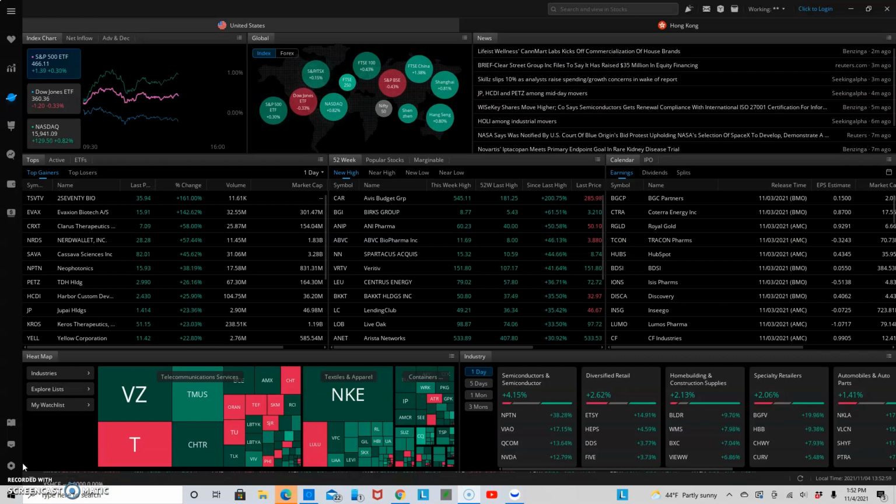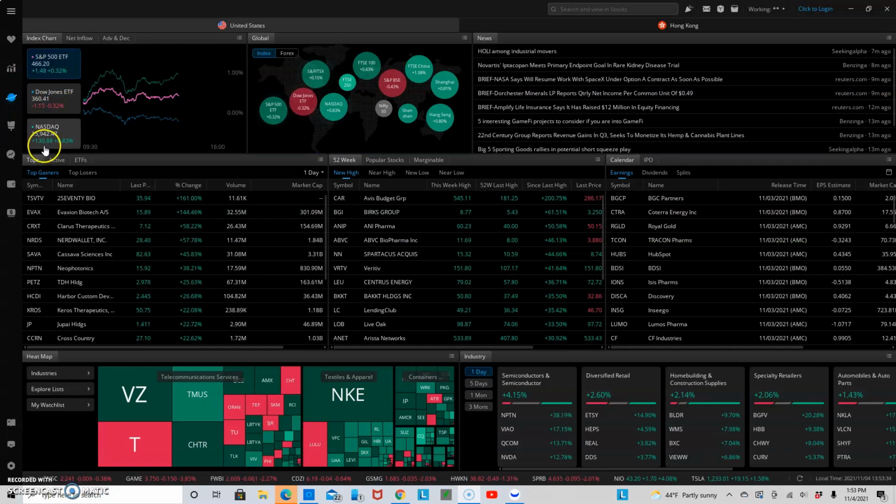Okay, so let's just get a quick check of the markets today. Today is November 4th, 2021. It is a Thursday, the end of the week, and you could see here the S&P 500 is up today 0.30%. The Dow is in the red today 0.33%, and the Nasdaq is up 0.83%. So a pretty good day to almost finish out the week.